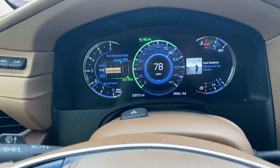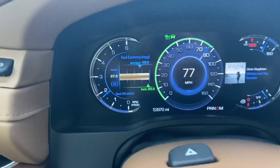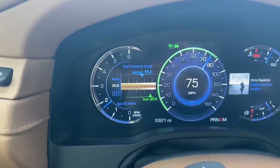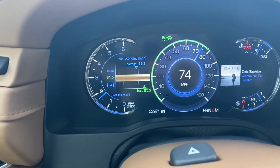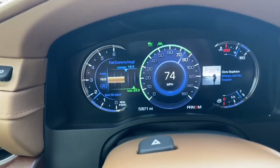Okay, so I do have the adaptive cruise on. It may slow down and speed up a little bit from what you can see. But if you look there, we're showing 18.3 on an average, and that's been pretty consistent, running 78 miles an hour. Just depending on what traffic gets in front of me, it slows down a little bit.